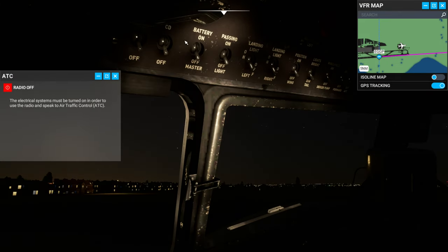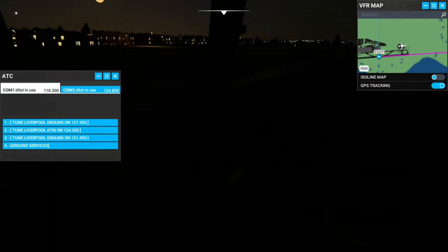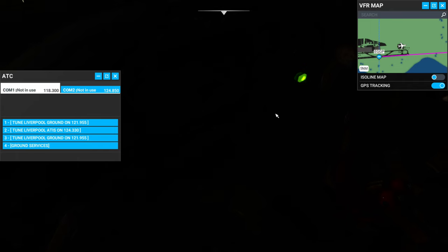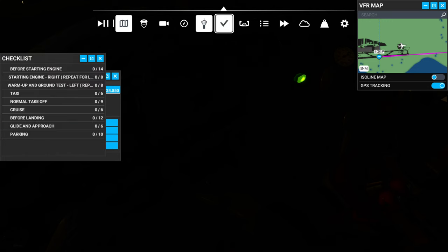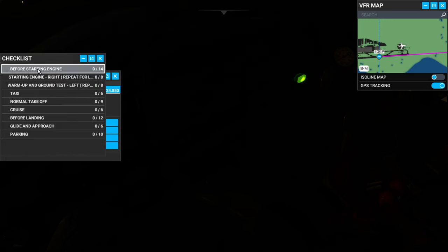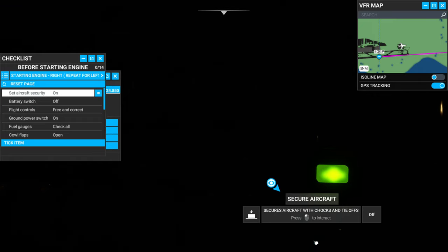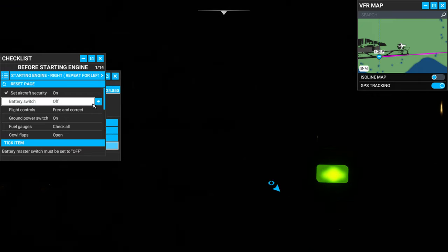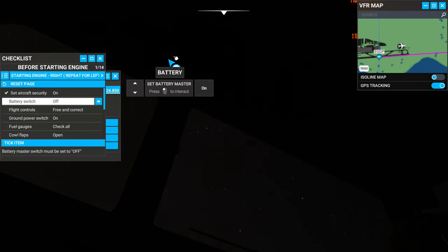Well, yeah, I can see a battery switch. Oh, clicked on, but done something wrong. Oh no, we got a green light. It means good. Let's turn it on. Give it a couple of seconds. It's very big. Even this checklist is stupid. Security. What do I need to do now? Battery. Oh, maybe off then. Sorry about that.